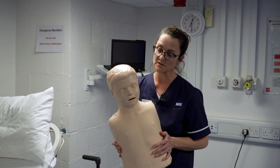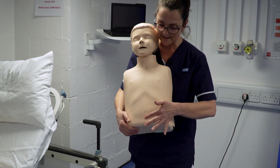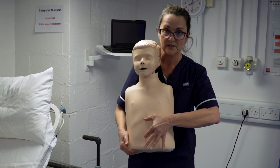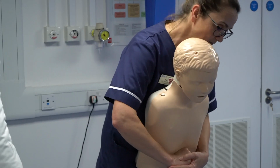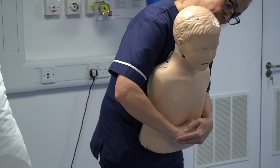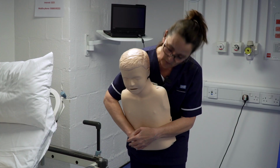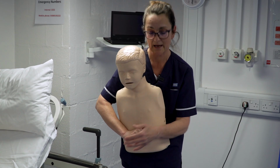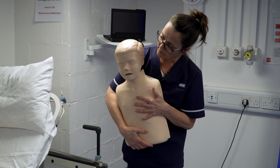which is the abdominal thrust. Again, we might need to get lower down to be at height with the child, and those landmarks are the same, the belly button and the xiphisternum, and we pop a fist into that soft upper abdomen. Lean forward slightly again because gravity helps, inwards and upwards. We're going to try and clear that foreign body. We have up to 5 attempts. Obviously, if it comes out on the 3rd one, we don't carry on. If there's still no change, we give our 5 abdominal thrusts.